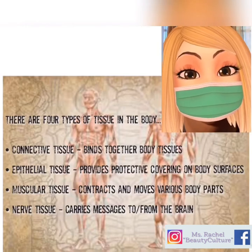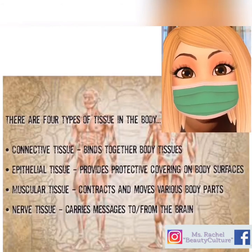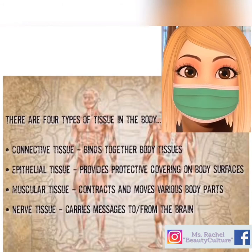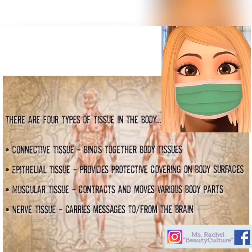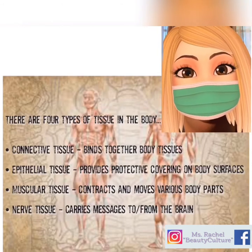The second one is epithelial tissue. It's a protective covering on the body surface, such as skin, mucous membranes, linings of the heart, the digestive system, respiratory organs, and glands.